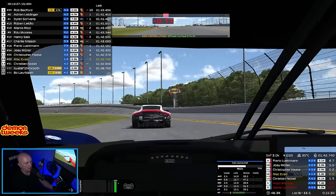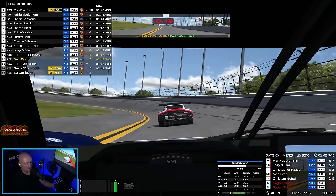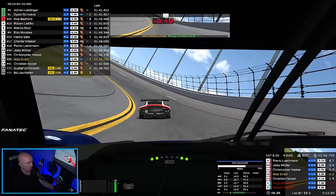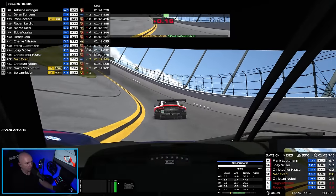Nope. Oh, I knew it. Lazy on my part that was. We'll adjust the fuel. I'm going to set it to 35 litres just for now. We'll see where we are.